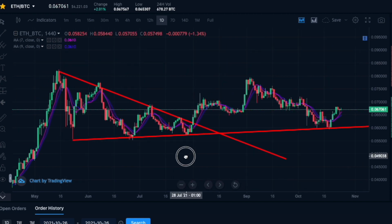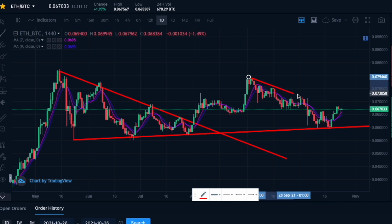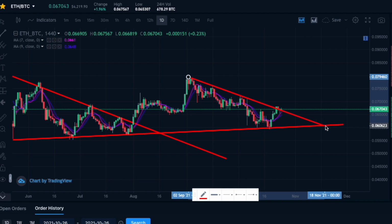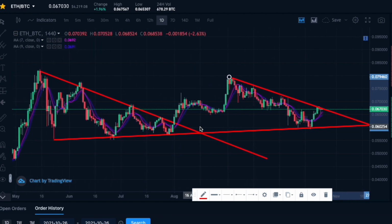Let's zoom out a little bit. That's looking quite interesting. So it was obviously following a descending triangle, and then it went through the roof. And it looks like we've got a new descending triangle that's been going. Let's hit that one there, possibly here, and yeah, that kind of works about there. So there's a potential, if you're just looking at charts here.